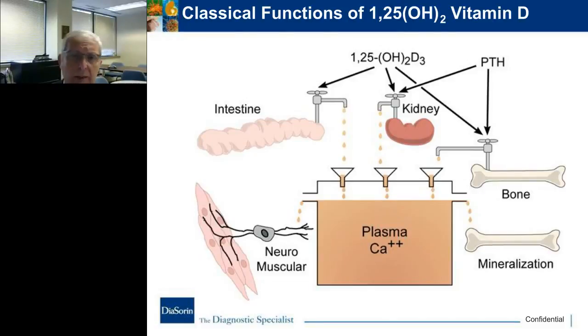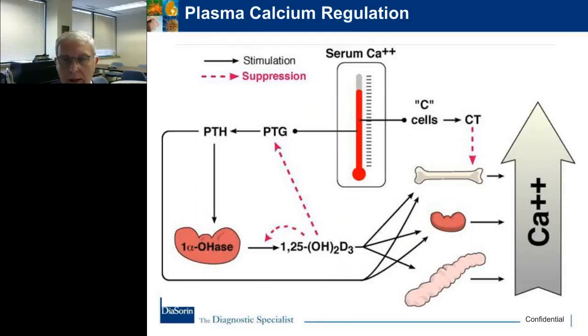And then the plasma calcium eventually will be used for the mineralization of the bone, as well as used at neuromuscular level. In the next slide, here is shown how calcium is regulated by this interaction between PTH, 1,25 and calcitonin.